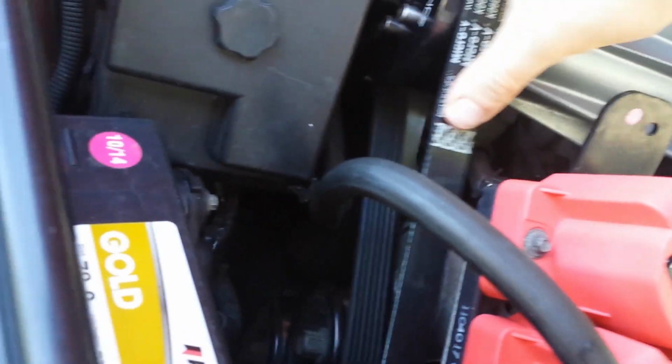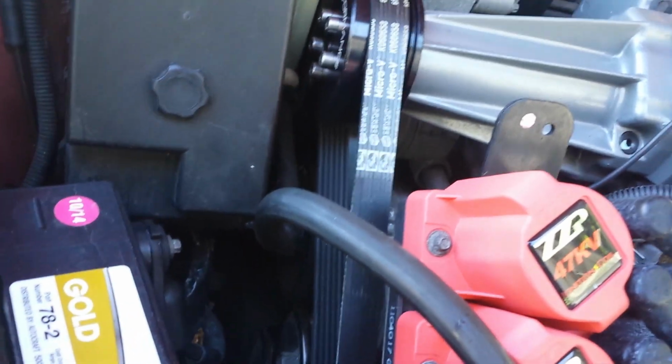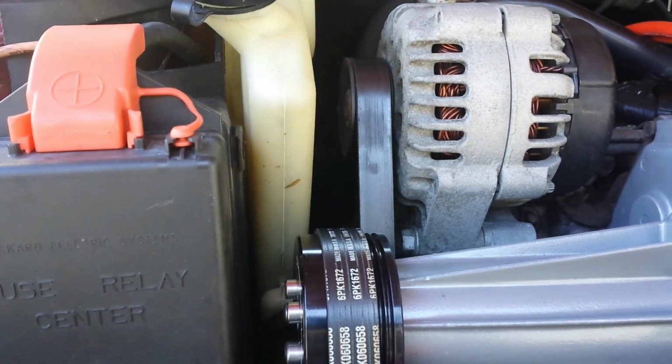It's a new belt too to match it. The belt is pretty easy to change. You can see they actually use a separate belt. This one just runs right down the harmonic balancer. Very simple to change out. You don't have to mess with the whole damn system. Probably should get myself well, I think it's fine still. It just looks older.